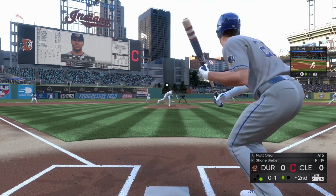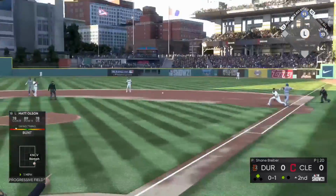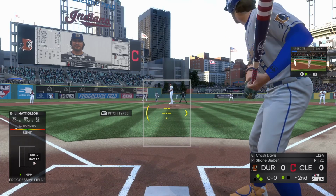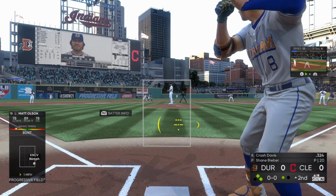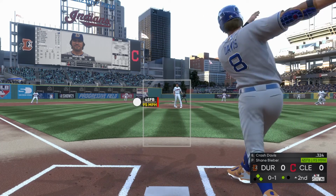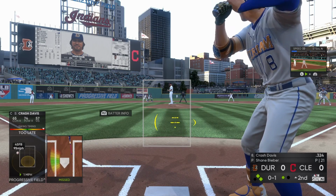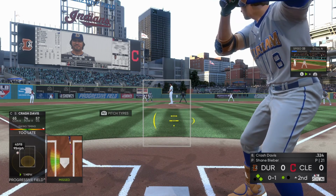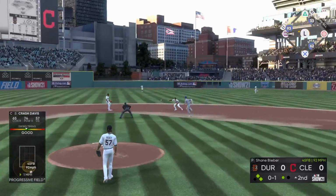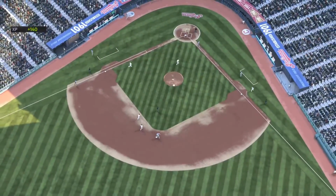Ready with the nothing in one pitch. Big man will try to bunt his way aboard. And they will not get him at first as he's able to leg out the throw. The catcher, Crash Davis. Stepping in now, Crash Davis. And he's a bit tardy there on the first pitch fastball. It's nothing and one. Oh, double play ball to second. Four, six, three. It's a double play and the inning is over.